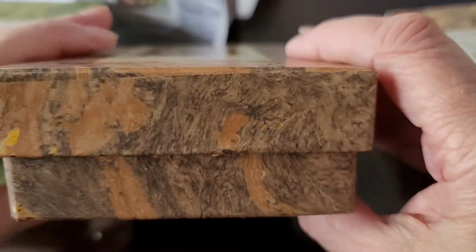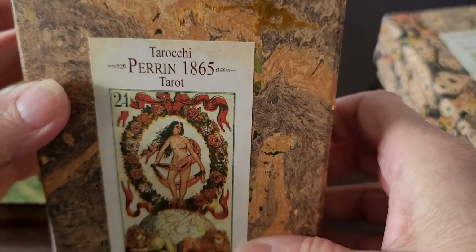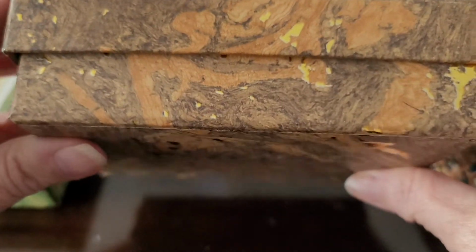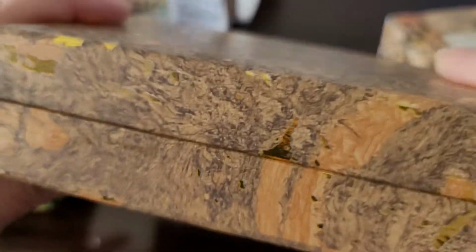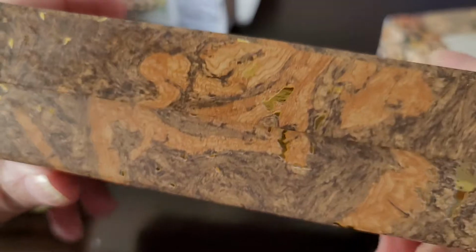But look at this standard box. I believe this is the Perrin Tarot. Yeah, look at the standard box. I mean, it's still a work of art. It comes in marbleized paper. I don't know if all of Perrin has the same paper.